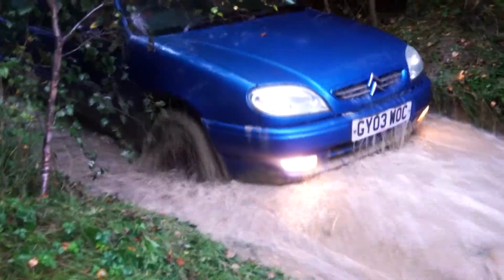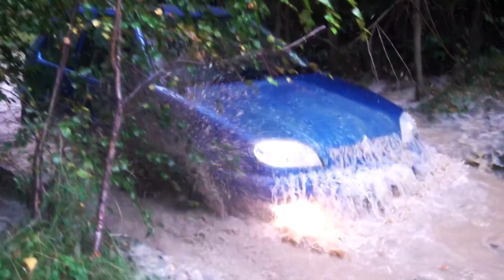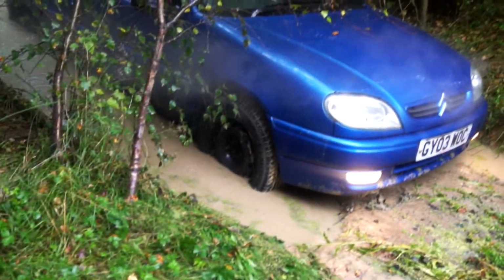Oh no, the water push. Well, I better do my old window up. Oh, come on, Saxo. Come on, Saxo. Oh no! Oh no. Come on! It's full of water, isn't it? Go, girl! Yeah! Oh no, not the Saxo!